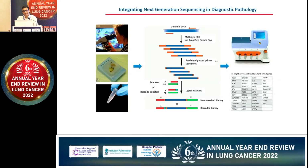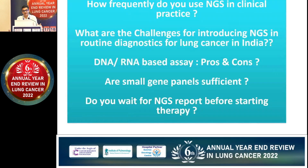So many labs are now incorporating NGS in the routine diagnostic workflow, but these are a few key questions clinicians keep on asking when we go for NGS-based testing. It is how frequently you test for it, and which panel is to be used, especially if the tissue is very limited. And in India now many labs have started offering a small gene panel. So are those sufficient or not?